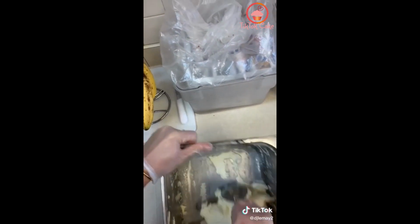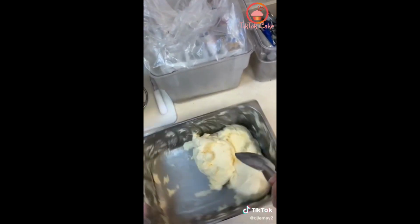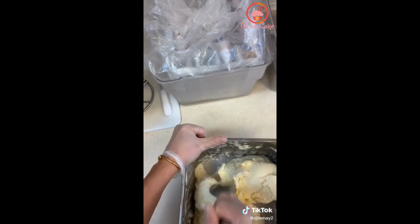Make sure you get every little piece of ice cream. Once all of it's to one side, we're going to flip it over and do the same thing to the other side.